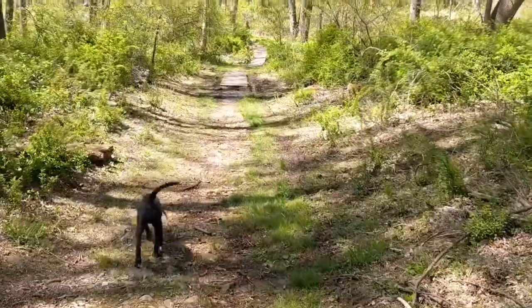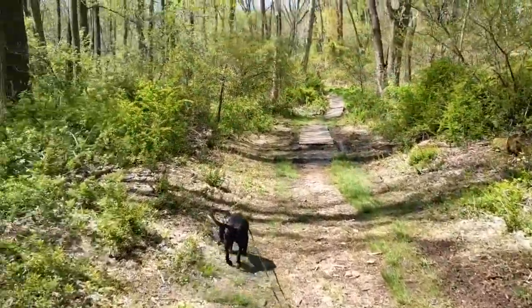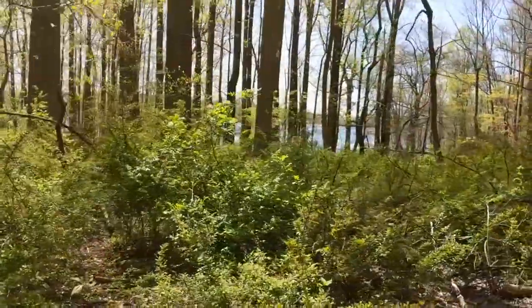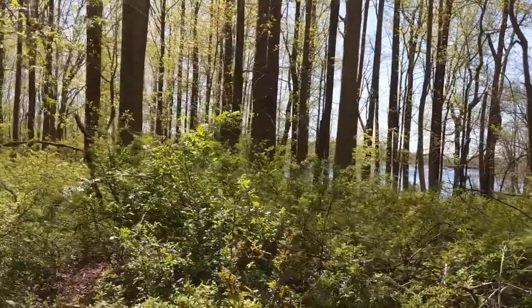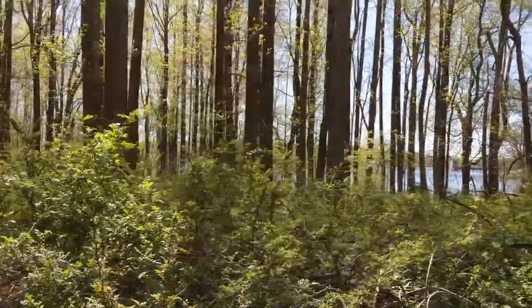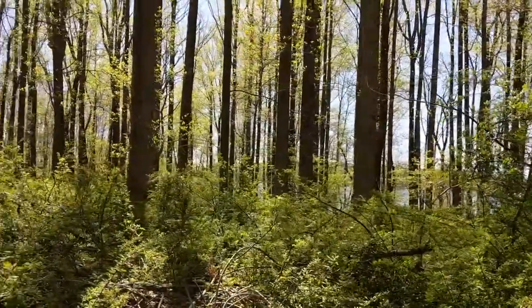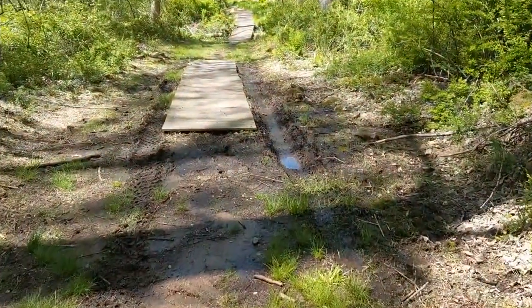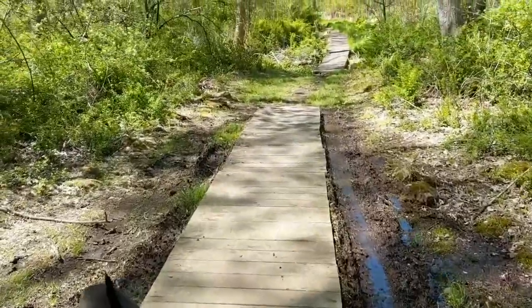What's this? A bridge. The birds have been awesome. And I didn't bring my binoculars. This is because it's muddy.